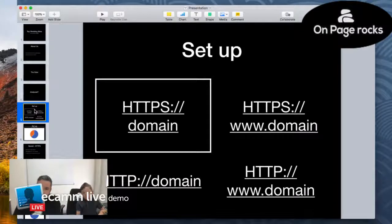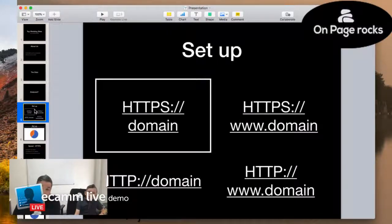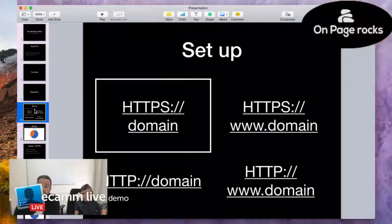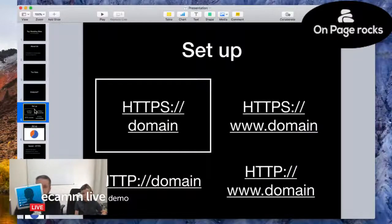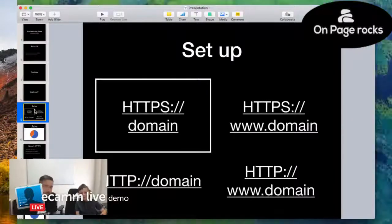First of all, we looked at how many of them are set up correctly. There are 4 ways you can fundamentally set up a website. You can set up as https://domain, https subdomain like www.domain, http://domain, and http://www.domain. You should really pick one of these and stick to it. Our preference is going to be https://domain. You can use a subdomain, there's no difference.